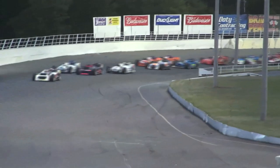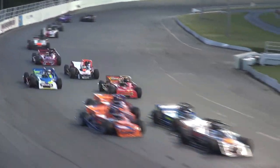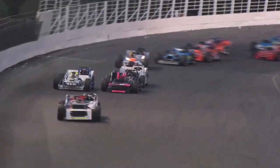On the complete double file restart again, it was LaTulip in that 27 car, working out into the race lead down the back straightaway. Danny Abt in the 57, looking very good on the outside of the racetrack, would work up there and drive his way into the runner-up position. As they work out of corner number four down the front stretch, in third, Jon Tesoriero in the Mark's Pizzeria car number 47, riding right there tight in position at number four.